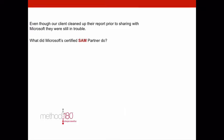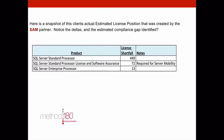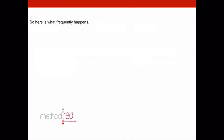What did Microsoft's certified SAM partner do? They began to make a whole lot of incorrect assumptions. Here's a snapshot of this client's actual estimated license position that was created by the SAM partner. Notice the deltas in the estimated compliance gap identified? So here's what frequently happens.